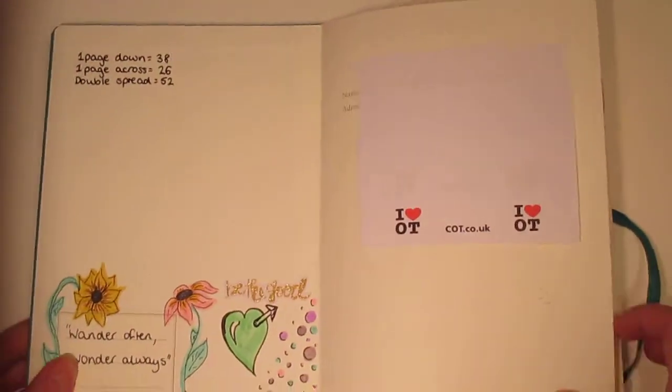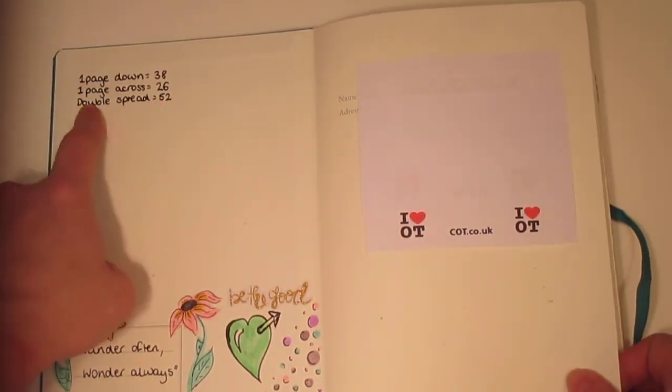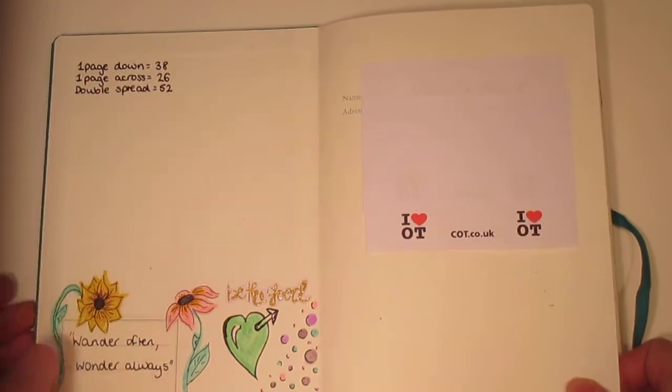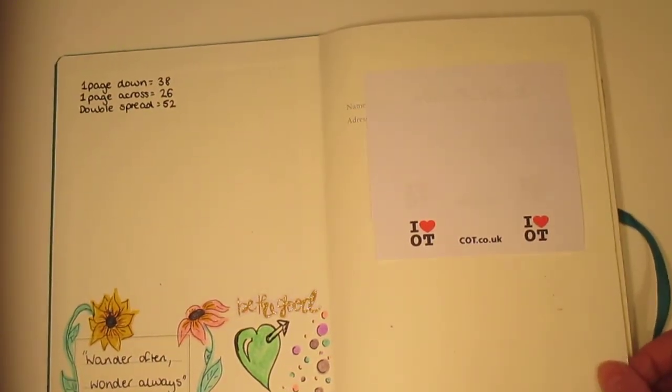Hi guys, so I said on Instagram that I'd do a quick flip through of my journal now that I'm halfway through it. It's an emerald green Leuchtturm, and this is the front page. Here I've just written down what the numbers of the dots across the page are, so it makes it a little bit easier for me because I'm a little bit mathematically challenged at times.